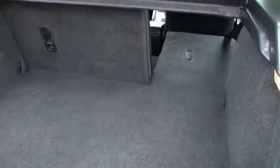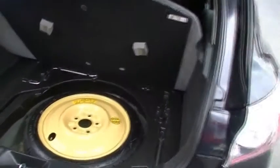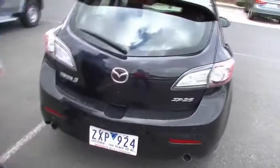We'll note I have set it up in the 60/40 split. Do have 2 child seat anchor points in the back of this vehicle and heaps of space to put all of your many things. Underneath here we've got the little space saver wheel as well, making it nice and lightweight. Fold that down, have a little tailgate, pop that down and we'll continue along our merry way.